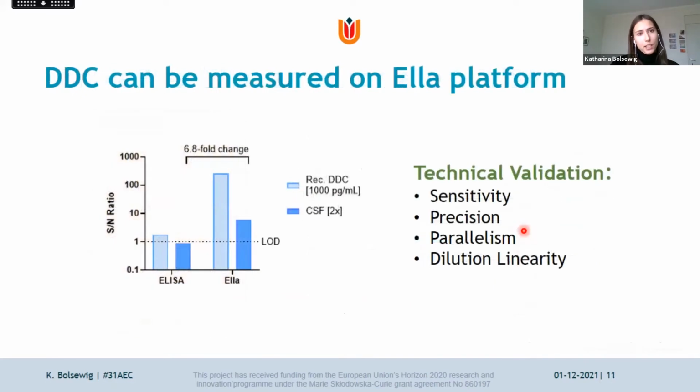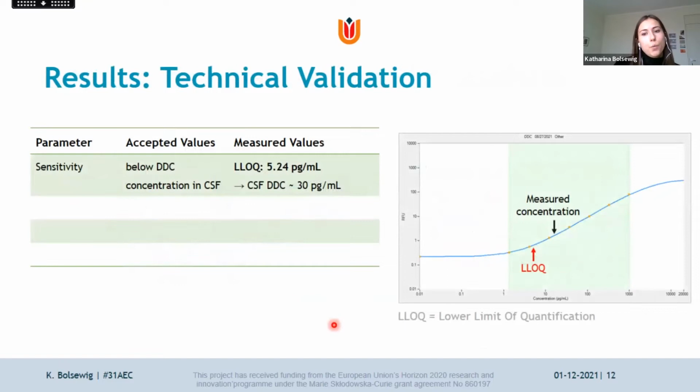And when we translated our assay from the ELISA to the ELA, we were now able to detect the DDC in our CSF samples. And when we're looking at the signal to noise ratio, we actually saw an almost 7-fold increase of our signal to noise ratio in the CSF sample. And in order to make sure that our assay can also accurately determine the CSF concentration, we then performed a technical validation of the assay, of which I would like to discuss the results for the parameters sensitivity, precision, parallelism, and dilution linearity with you now. So when it comes to sensitivity, we want to make sure that the lowest concentration that can be accurately measured is below the concentration that we measure in our samples.